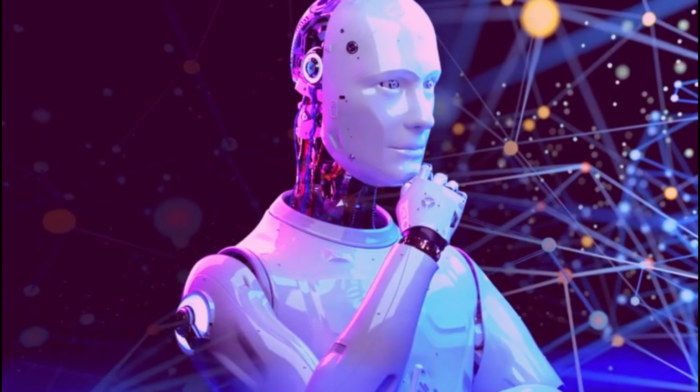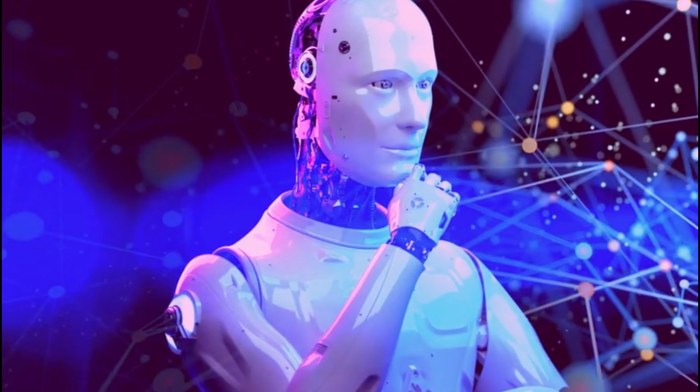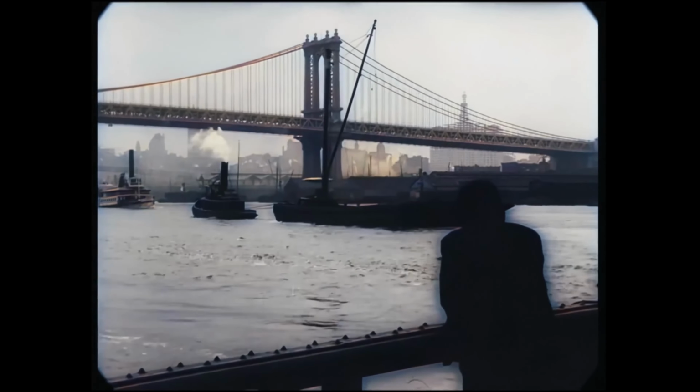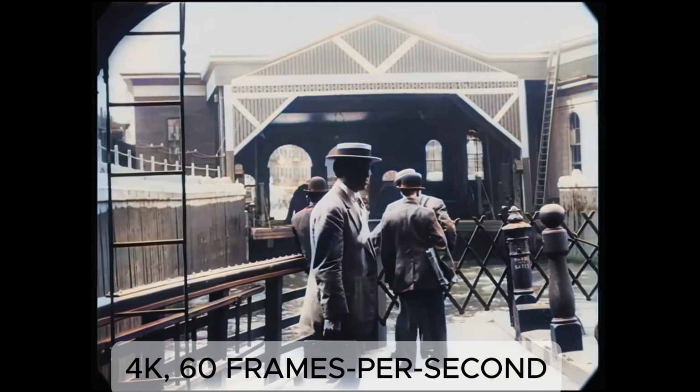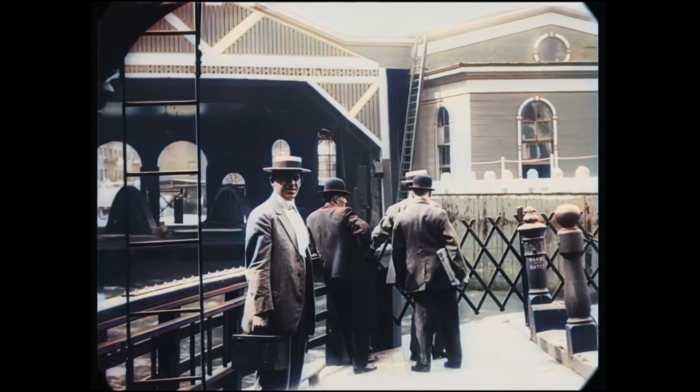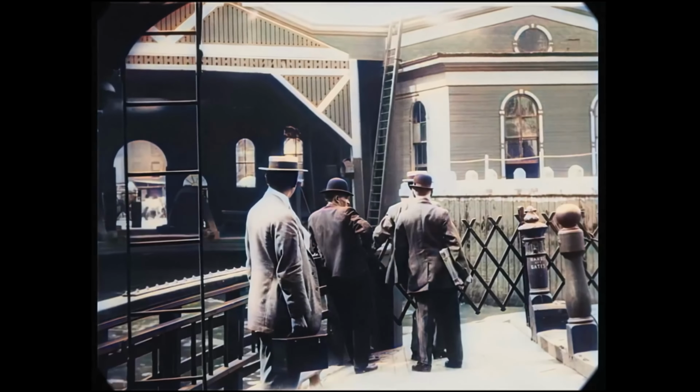Using some smart artificial intelligence and neural networks like Topaz Labs' Gigapixel AI and DAIN, these tools have transformed this relic into an amazing 4K 60 frames per second masterpiece. It's like someone polished a dusty old mirror, and suddenly we can see straight through it with incredible clarity.